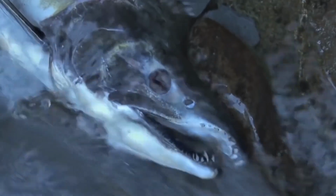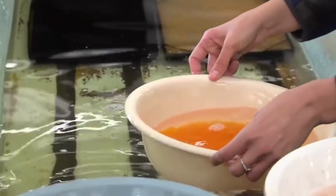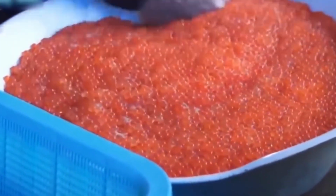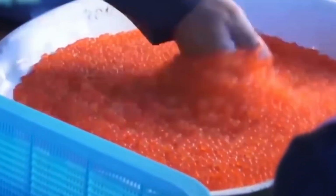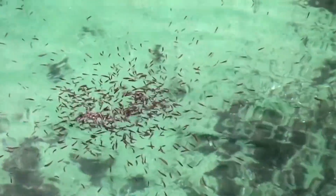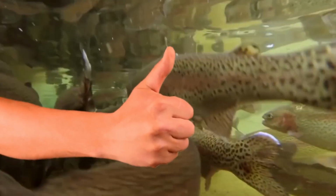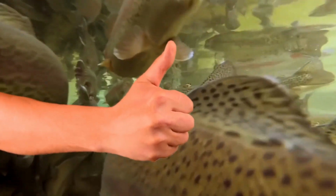After spawning, all salmon die except the Atlantic salmon. Workers add water to the trays containing the fertilized eggs and mix everything thoroughly. This is to ensure that the sperm has maximum access to the eggs. Now the eggs are sent to the ponds from where millions of tiny fry will hatch. And now, some good news for those who are worried about the fate of the Atlantic salmon.